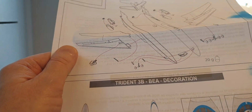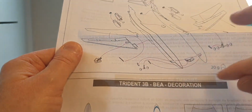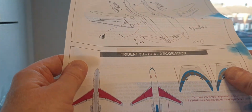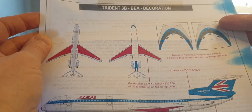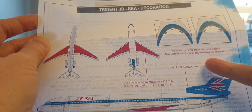Wings go on, and then obviously you've got the tailplane with its distinctive T section goes on. 20 kilograms of weight in the nose, and that's it. Bob's your uncle. Your kit is built. And then obviously you've got your colour call out, which comes as the BEA Speed Jack scheme. Colour references, again, you've got Xtracolor X550 BEA blue.